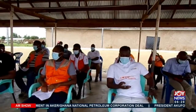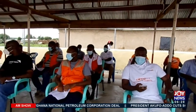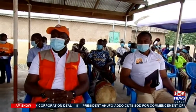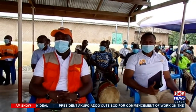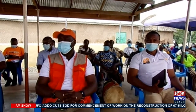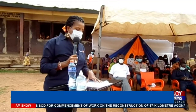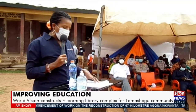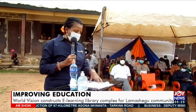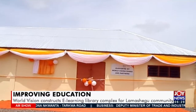The West Africa regional leader, World Vision International, Carla Deniza, said the complex is the second one to be commissioned by World Vision, adding that many others are in the pipeline. This e-library is the second one executed by World Vision Ghana. The first one is in Busoso in the eastern region of Ghana. And I believe that this second one will result in many, many more across the country.